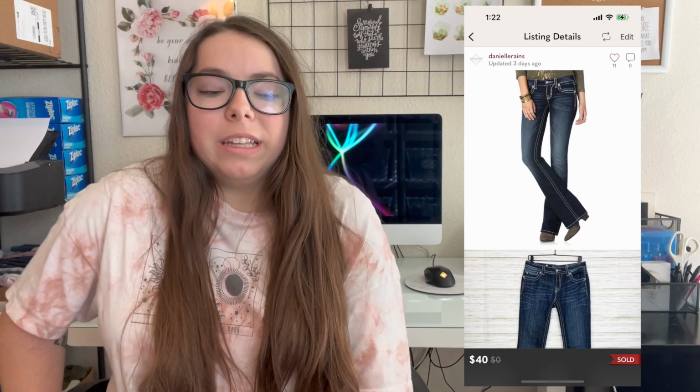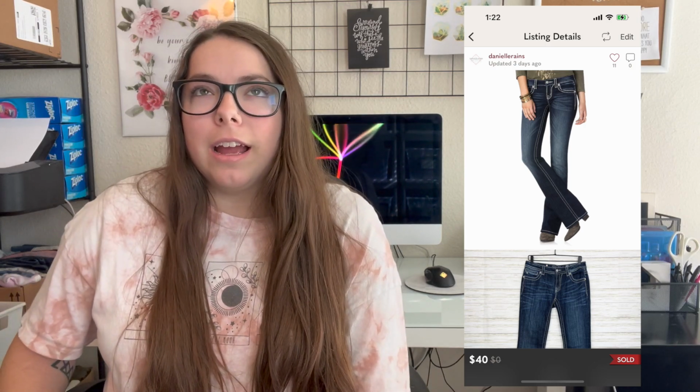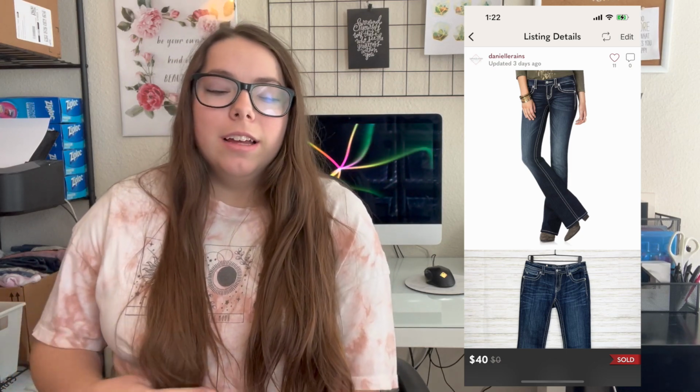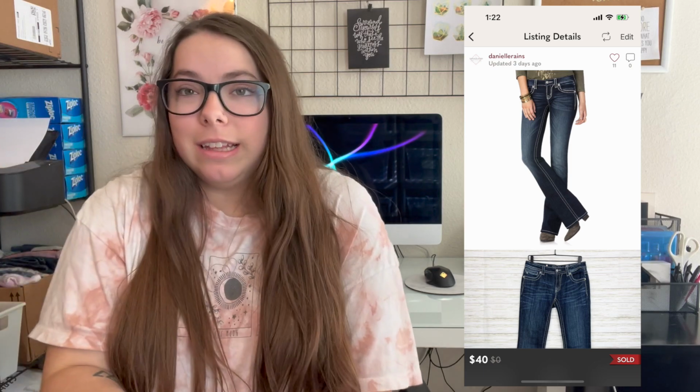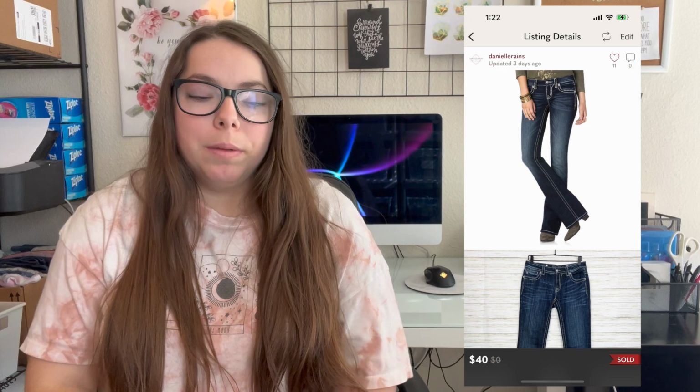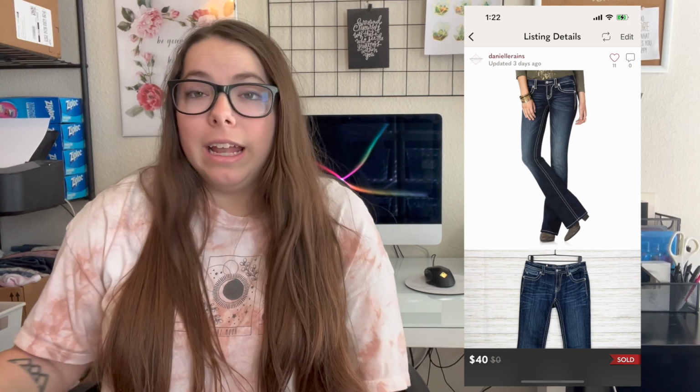Miss Me is a brand that I don't know what I'm doing with yet. I feel like it doesn't sell for me, and then I get a pair like this that sells super well. Maybe some styles don't do as well, but Miss Me is kind of hit and miss for me.